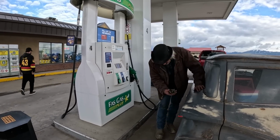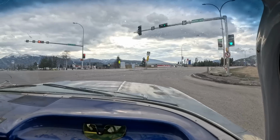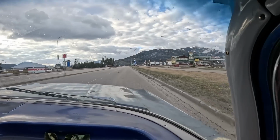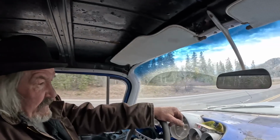I gotta get the right fuel cap one day. It just hangs in there. This is a lovely Grand Cache. I gotta do the brakes on this too.